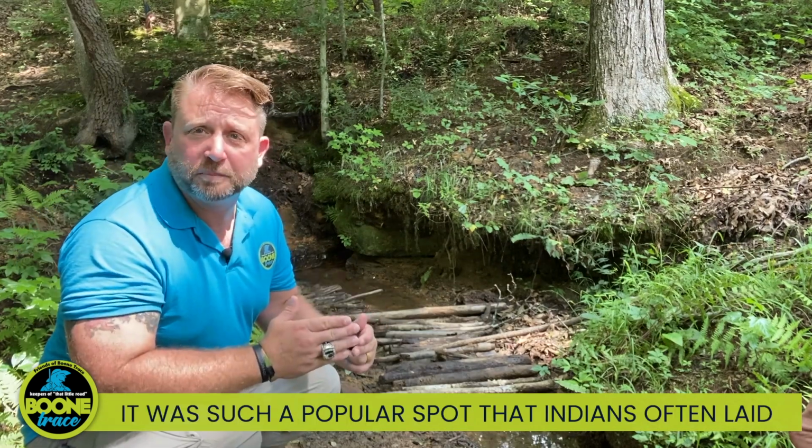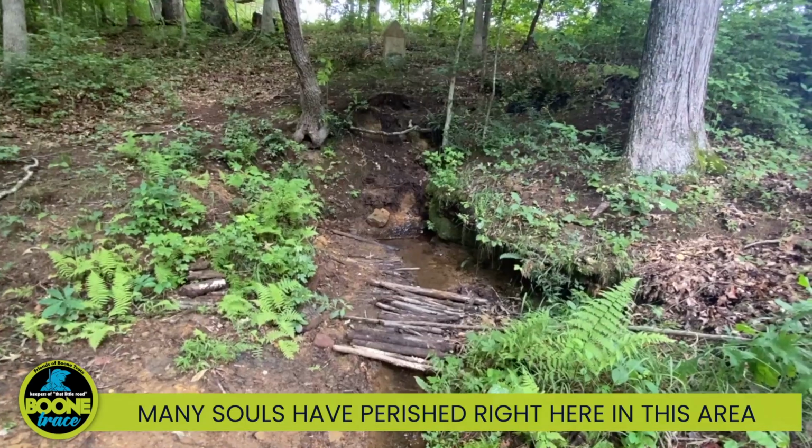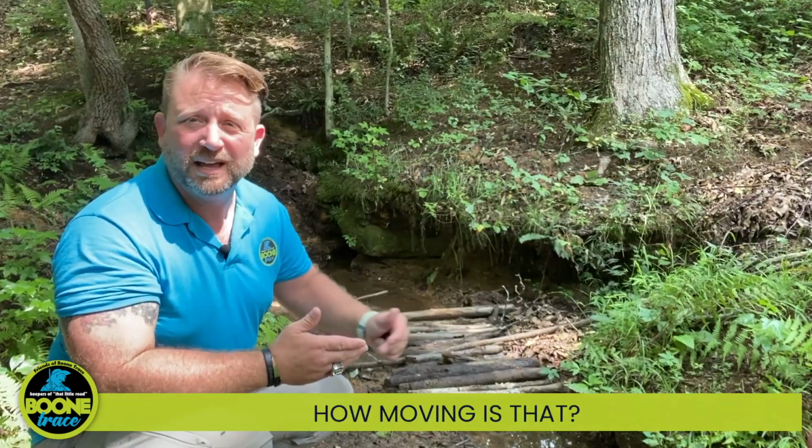It was such a popular spot that Indians often laid ambush to attack early pioneers. Many souls have perished right here in this area. How moving is that?